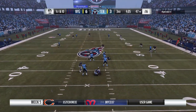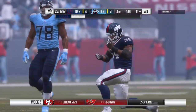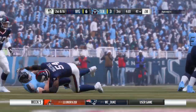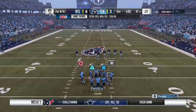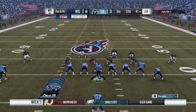Trying to shake off the interception from the last drive. He'll look to throw. Alec Ogletree leading the surge there. He drops him for a loss of 6. The amount of sacks that they've absorbed in this game is absolutely extraordinary. Let's just face it. This offensive line, flat out, cannot handle this pass rush. It's been demonstrated time and time again. Work to be done here on 2nd and 16 after the sack.